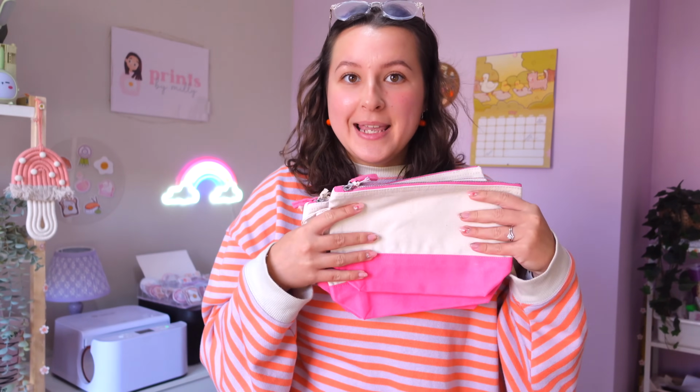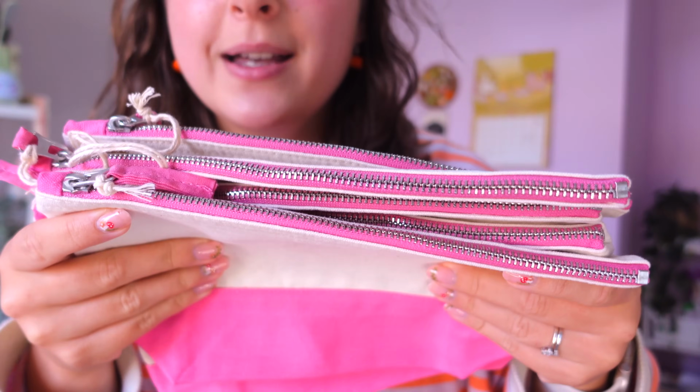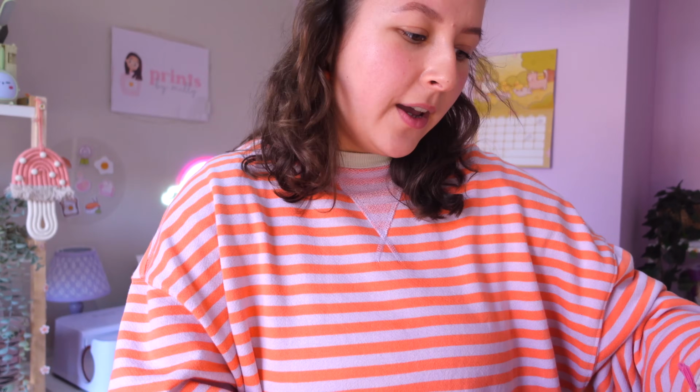And then for the pencil cases, or you could even use these as makeup bags, we've got these gorgeous canvas and pink little zip case, and the zip is pink as well on the top. How cute is that? And then on here we're going to have the just winging it design. I think that's going to look so cute. I may just have to cut a few of the sparkles off that, because I think it's going to be a bit too big, but I just had to get everything ordered and I didn't have time to measure thoroughly for the design, so we're just going to have to go with what we've got, but I think that will be fine.